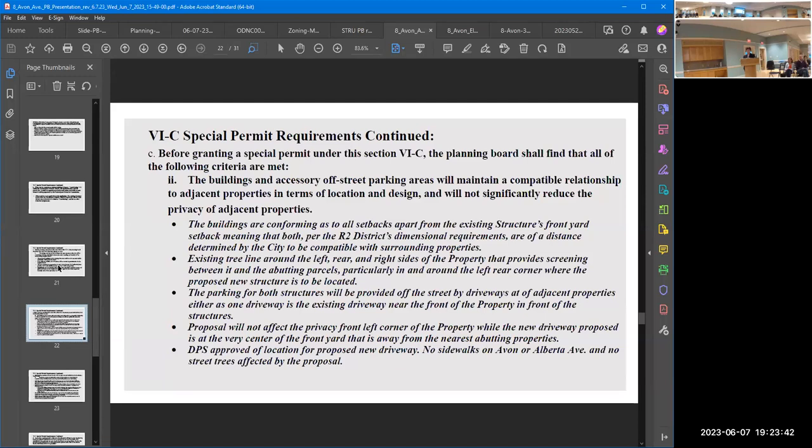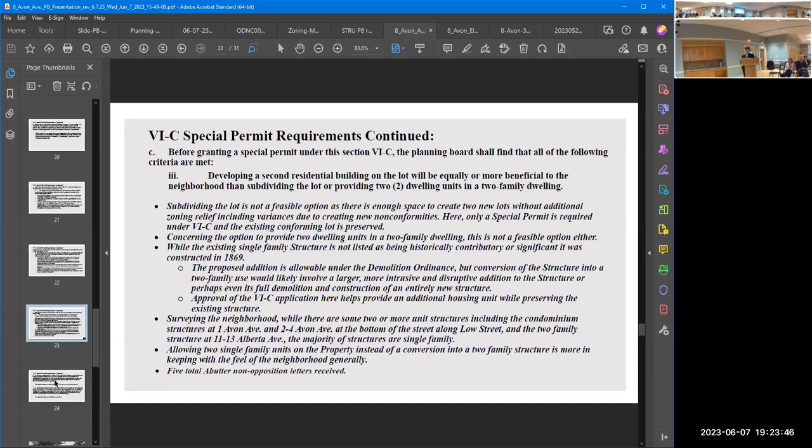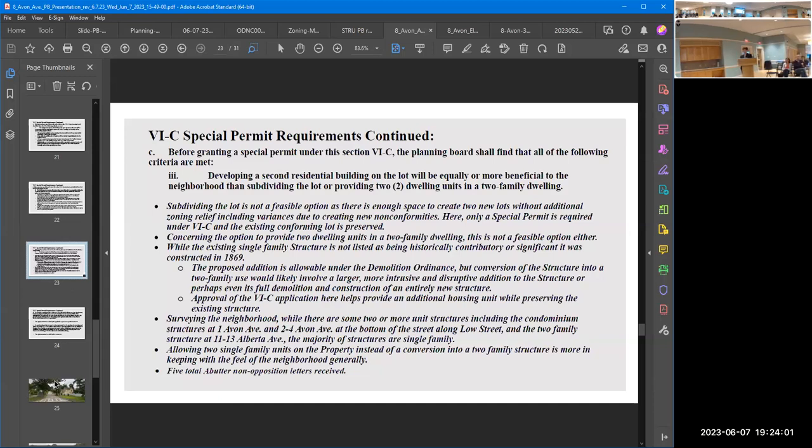The next criteria is that developing a second residential building on the lot will be equally or more beneficial to the neighborhood than subdividing the lot or providing two dwelling units in a two-family dwelling. It's not feasible to subdivide the lot. There's not enough space to create two new lots without additional zoning relief, including variances. So that's not an option.